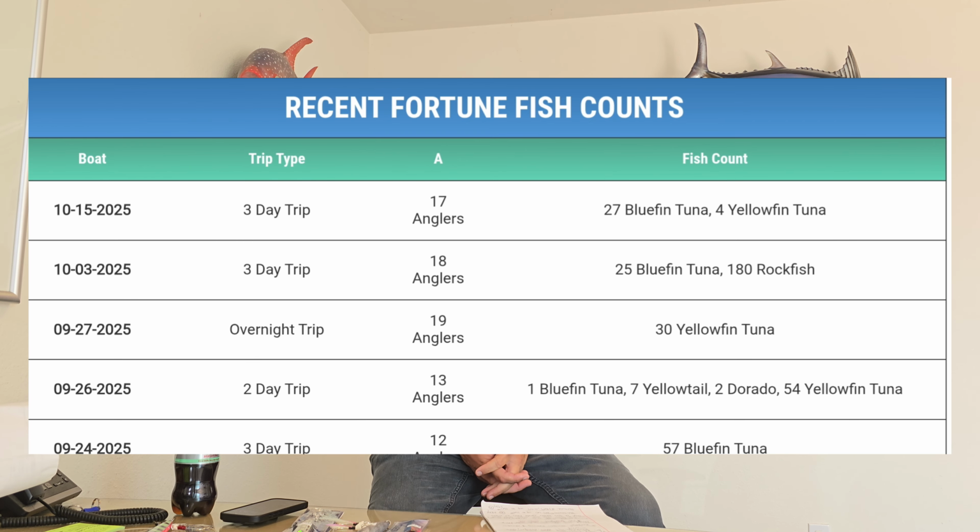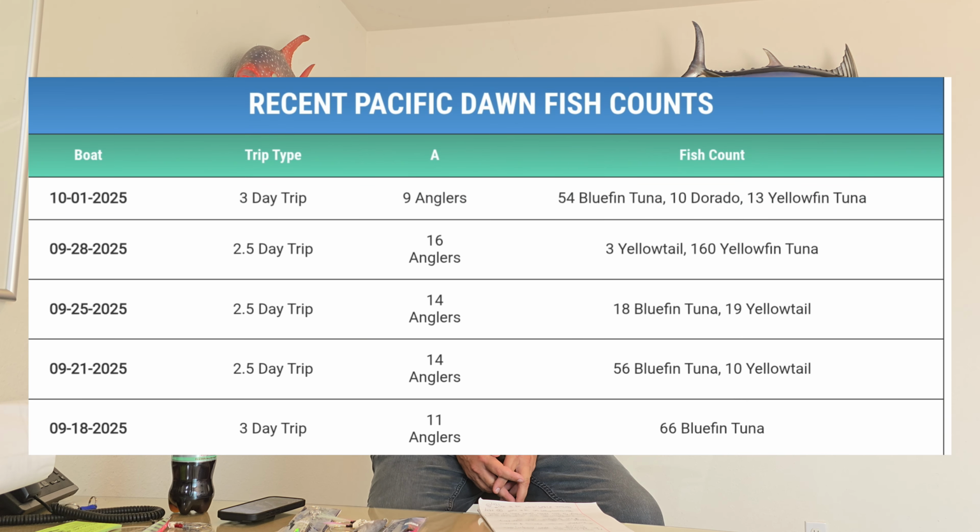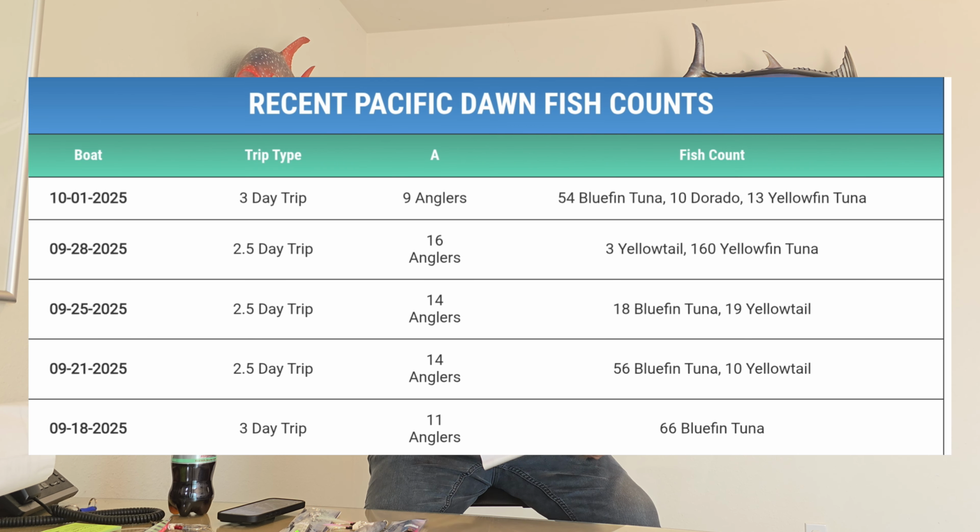Gavin was telling me their weather was decent. The weather looks pretty nice the upcoming week and the weekend, so we've got plenty of trips available if you want to go. We had the Fortune come back this morning with 27 bluefin and 4 yellowfin. The bluefin were up to 130 pounds. The Pacific Dawn came back the other day with limits of bluefin up to 160 pounds. So pretty good fishing overall.